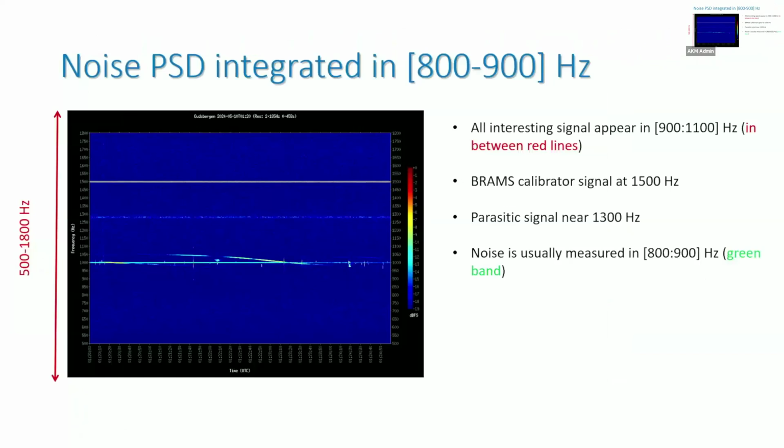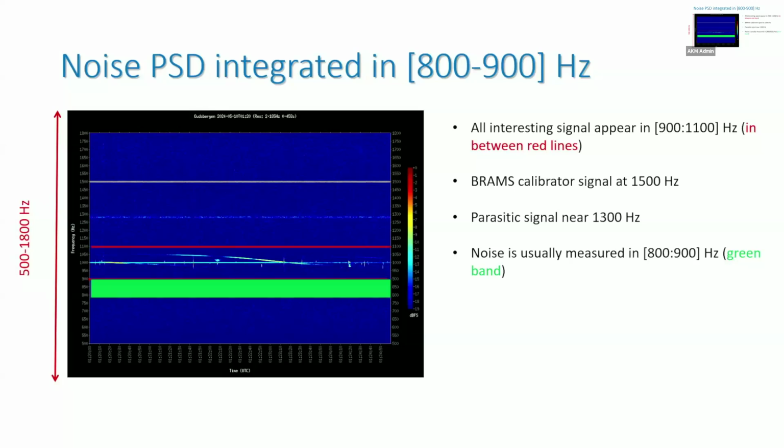So to try to quantify this effect, this is a spectrogram, the same one, but that I enlarge a little bit. So now I go from 500 to 800 hertz, because we sample at 6 kilohertz, we have access to approximately 3 kilohertz of bandwidth. Usually I just show this. This is what you saw before. This is where all the interesting signals appear for us.